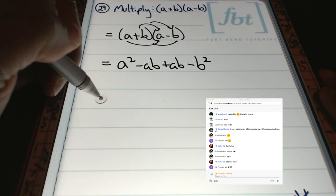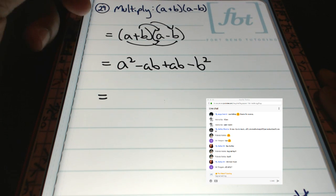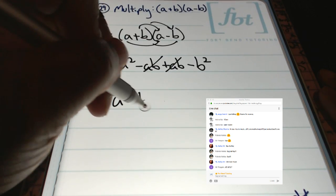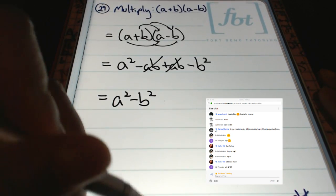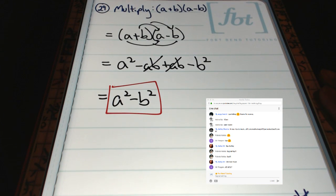And what happens to those middle terms? Sarah Penguin already knows. The middle terms will cancel out, and your end result will be a squared minus b squared. And you better believe we will be red boxing it, guys, as our answer is a squared minus b squared. Sarah Penguin in the house with the correct answer. That's right, Fabiola.